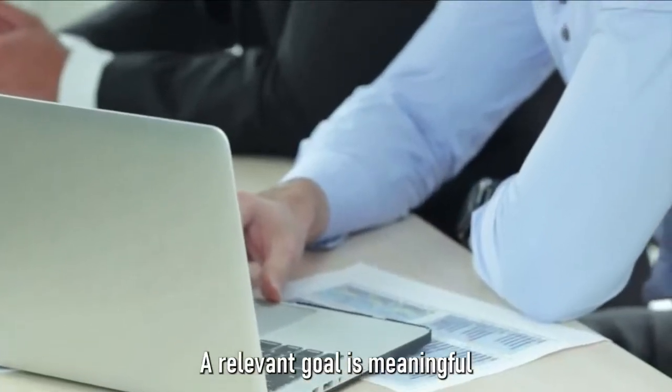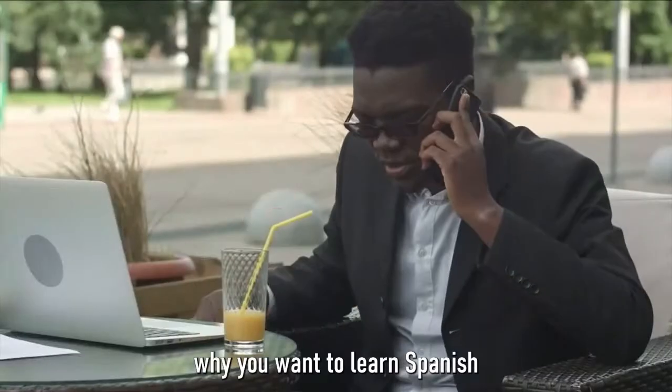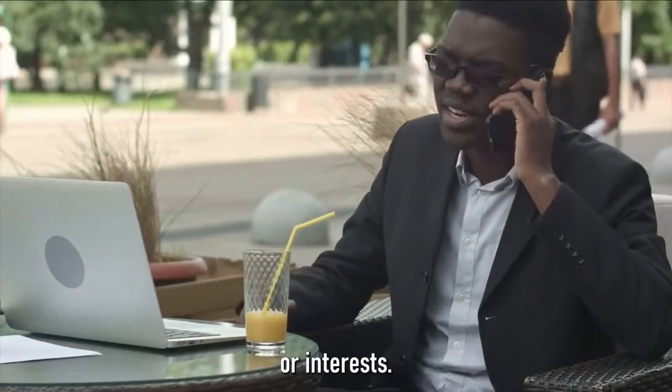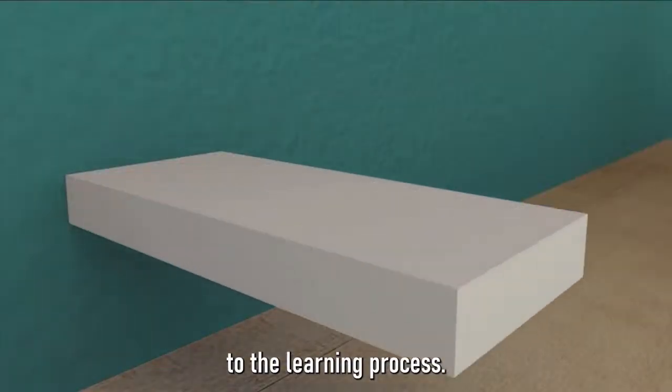Relevant. A relevant goal is meaningful and aligns with your overall objectives. It's essential to consider why you want to learn Spanish and how it fits into your broader aspirations or interests. By understanding the relevance of your goal, you can stay motivated and committed to the learning process.